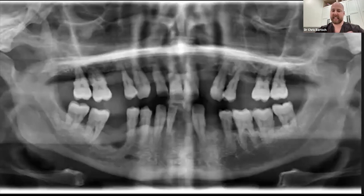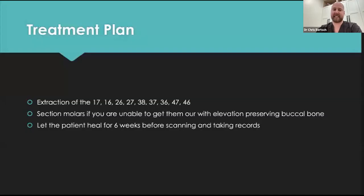And I always say, once you're done, we can look. I don't place implants, so I always refer to oral surgery. We can consult with them, do that. But yeah, he needs to go into this process understanding that it's not going to be a good fit.